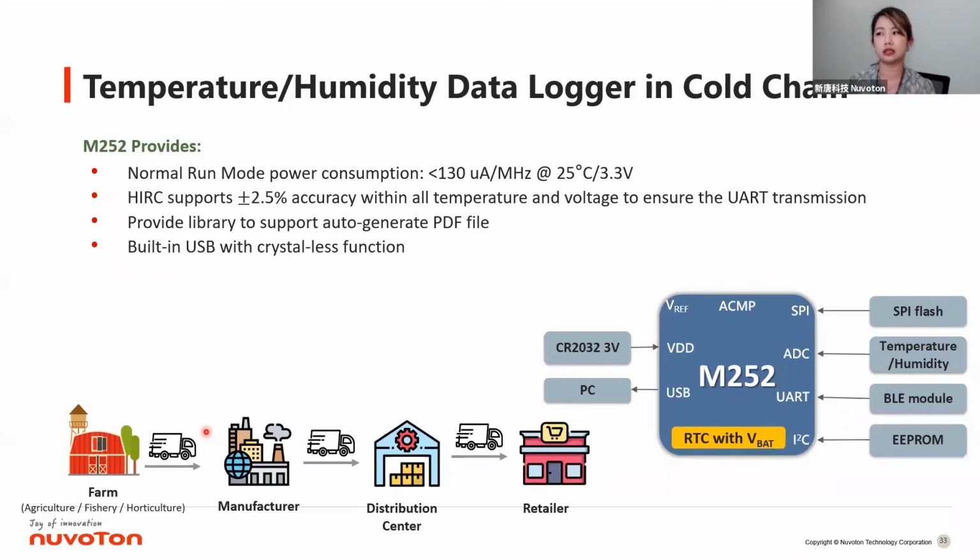So actually, it needs a very low power microcontroller, and it also needs a USB. So when arriving at the destination, they will use the PC to connect with the microcontroller, the USB dongle, and log out the data. So this is the block diagram of this kind of data logger.